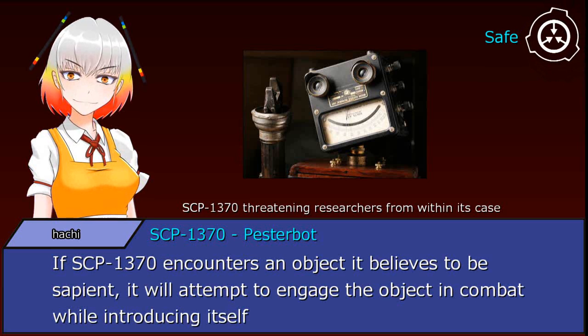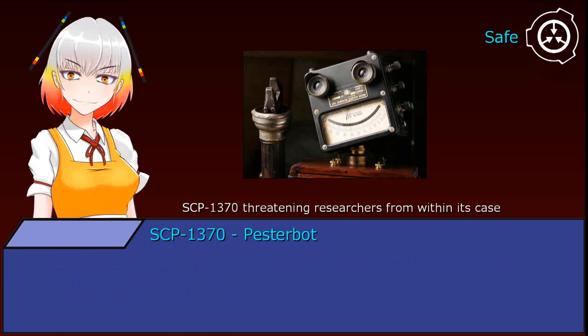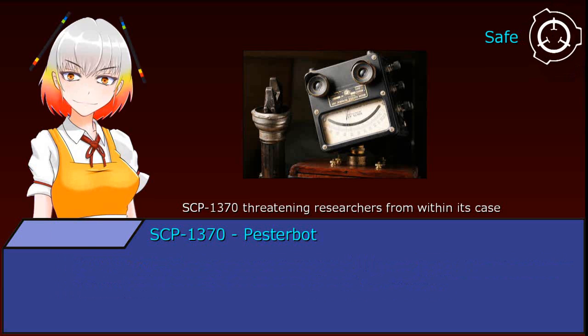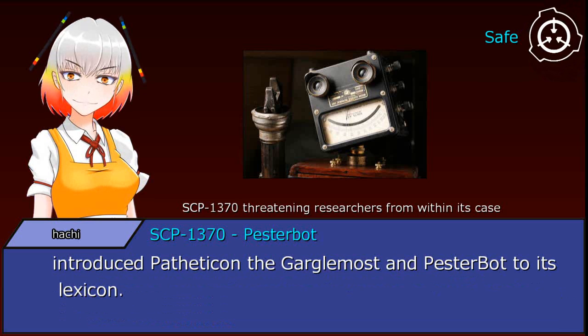If SCP-1370 encounters an object it believes to be sapient, it will attempt to engage the object in combat while introducing itself with a variety of elaborate titles which appear to be selected at random. Examples include Doombot 2000, Robo-Lord the Destructor, Prime Minister Sinister and Darth Claw Kill Flex. SCP-1370 will often include variations to these titles based on responses it receives from personnel. Foundation staff have successfully introduced Patheticon the Gargle-Most and Pesterbot to its lexicon.